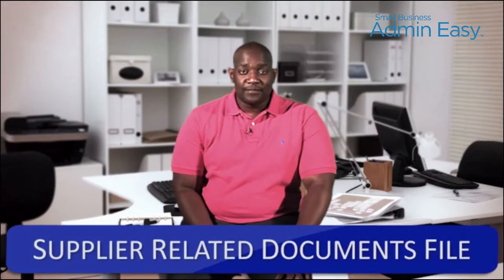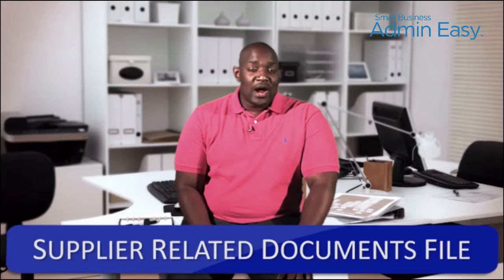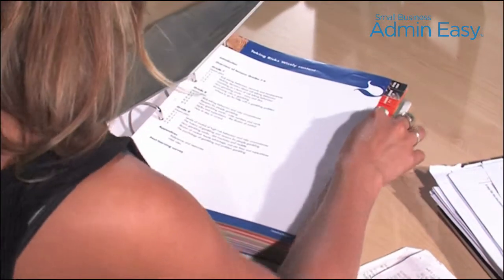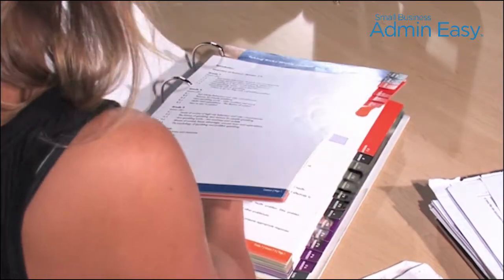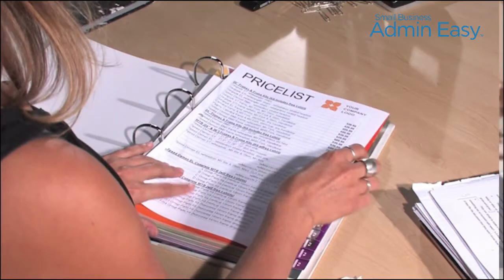You need another file for your supplier-related documents. In here, you'll keep all documents related to your suppliers, the businesses that you buy goods and services from. The primary document in this file will be the invoices we receive from our suppliers. You can also use this file for other useful documents from your suppliers. Examples of these could be contracts and service level agreements, or price lists and catalogs. Keeping all supplier contact details in your file is a good idea too.